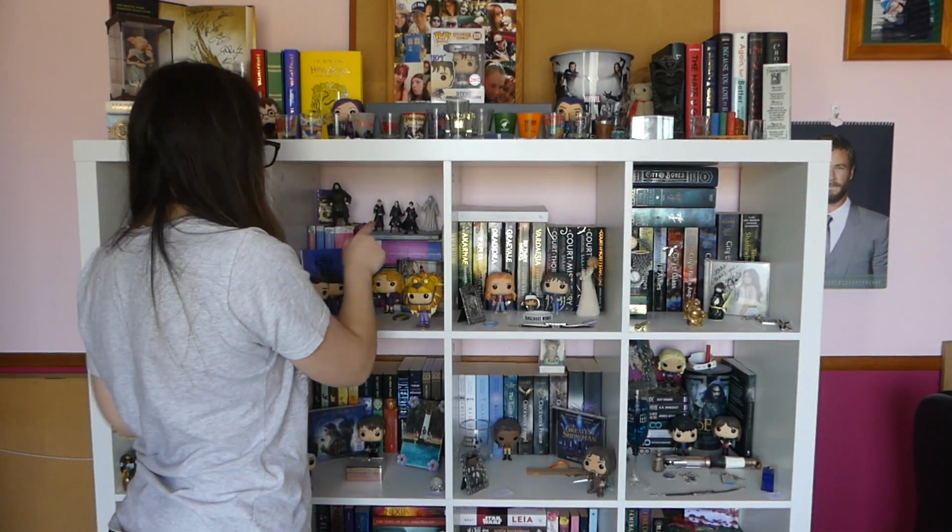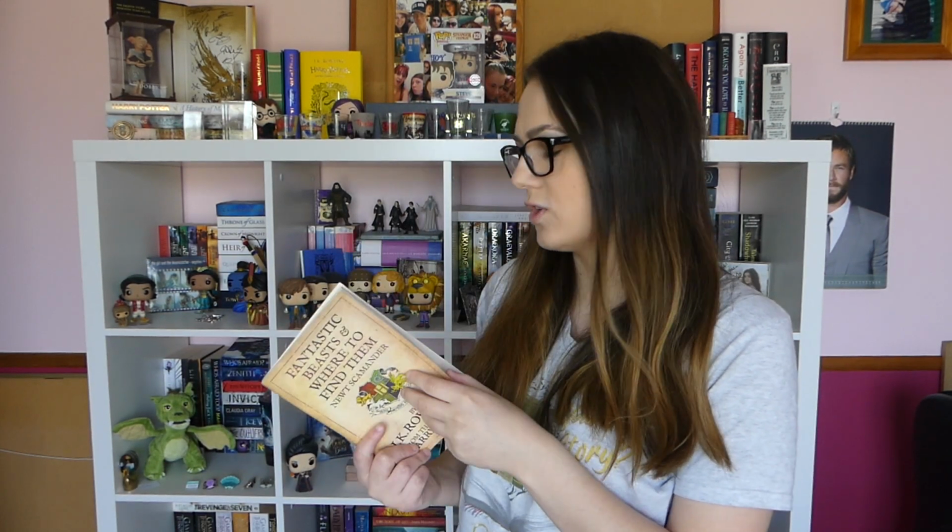What POV is this book written in? Fantastic Beasts and Where to Find Them by J.K. Rowling. This is in third person because it's written like a textbook. I think there are first person elements in it though, because I think Harry and Ron scribbled in the margins at times.